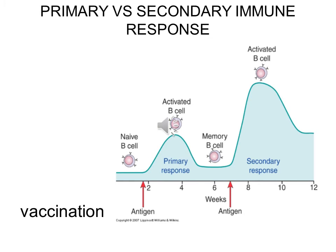This chart illustrates some of the characteristics of the primary and the secondary immune response. The primary or first response is much slower than the secondary immune response. The primary response occurs when the immune system first comes in contact with the new antigen. The primary response also produces a smaller amount of antibodies than the secondary response. We use this much faster secondary immune response when we give people vaccinations.